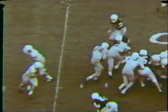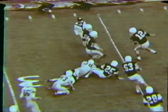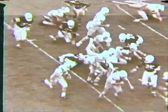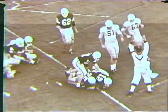Then TCU had a hammer named Tommy Crutcher who could hit and run. Here goes Tommy the Crutch on a fast gallop, and a wild one for 16 more to the Aggie 27. A few plays later, Larry Boulois gets a block by Gibbs and goes the distance for the touchdown. The point ties it up. TCU 7, A&M 7.